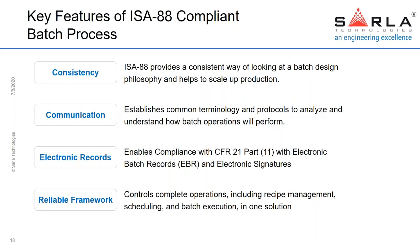Now, if we go to the next slide, what we see as key features, mapping your manufacturing floor or production floor using this terminology, is the consistency in the batch design. A worldwide enterprise has multiple manufacturing units, and they can design in a very consistent way. The philosophy can be consistent in terms of how you look at your plant, what your equipment is, what your units are, what the operations are. You can basically standardize on them.